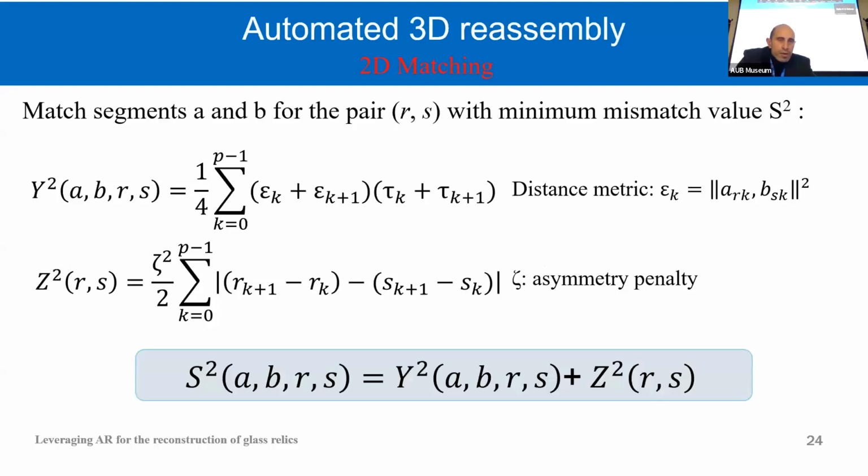I won't get into it here. These are just the affinity measures for shape and for asymmetry to find the most suitable match in that library of matches, so the query profile against the profiles in the database that you have.